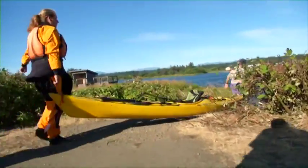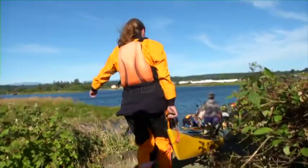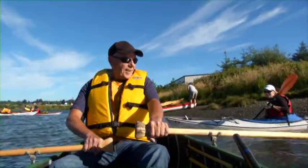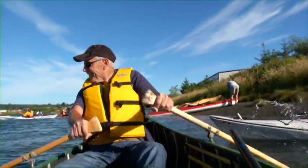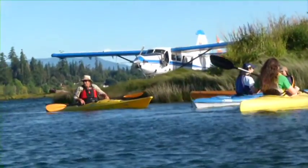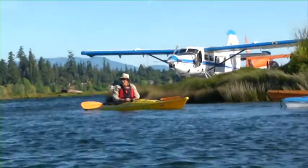The task at hand is to hop into these kayaks and wrangle the geese in the estuary so they can get some bling. And the flotilla is off. Yeah, I'll let you go by. Okay. The goal is to strategically persuade the geese to go to a specific area in the estuary. Guys, don't go to the island until we're past it, okay?